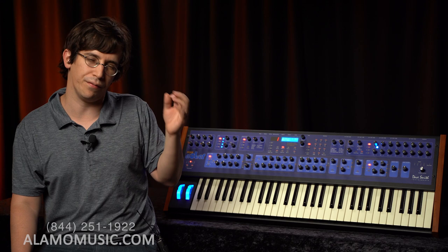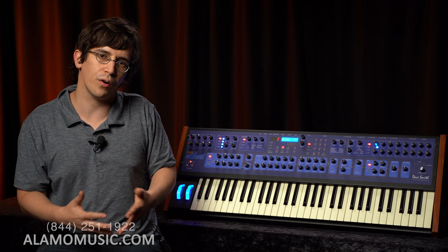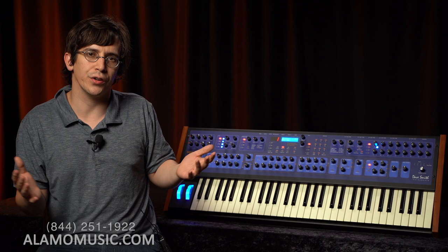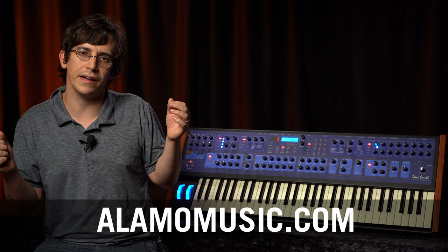So would love to hear your thoughts. What's your experience with a Poly Evolver? Have you ever got to play one? What do you think of the way it sounds? Did I leave anything out? What else deserves to be considered one of the best synths of the last 30 years, kind of post great analog vintage era? Would love to hear your thoughts and comments below.